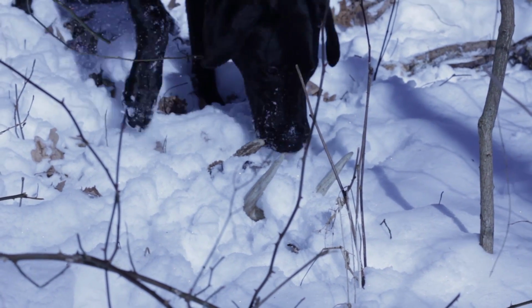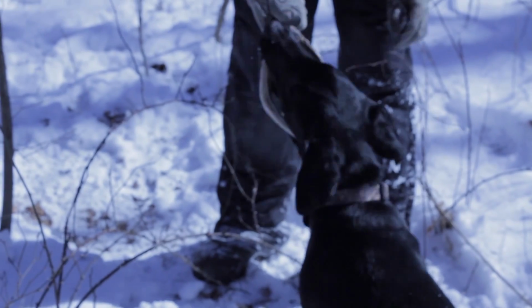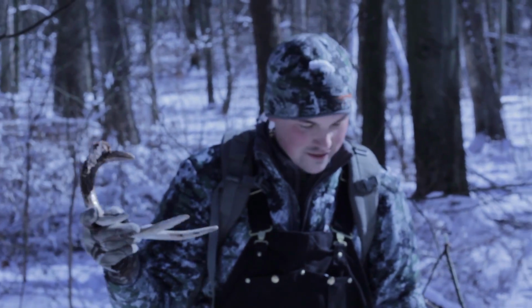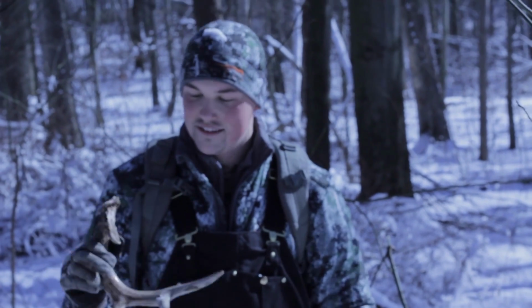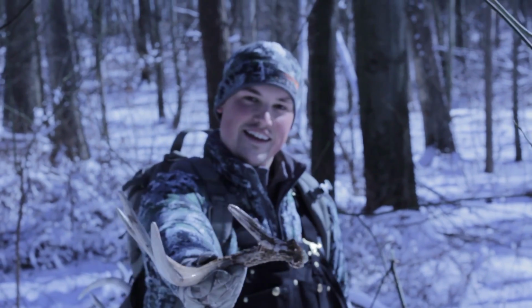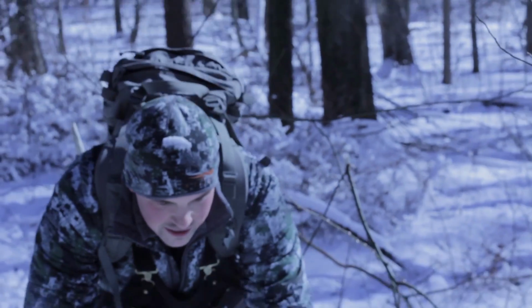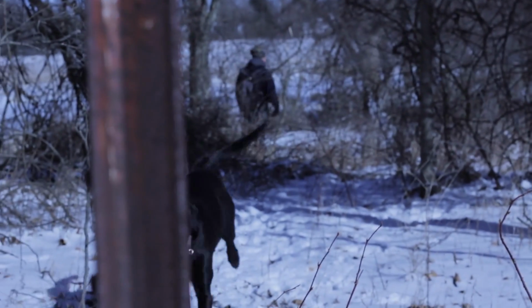I walked over here, and there's a series of 4 or 5 beds, and woo! Boone's pretty excited about this. 4 or 5 beds over here, and there it was, sticking up just like that in the snow. So we're excited. It's a great start, first shed of 2012. I am pumped up. This is a great way to start the season. Boone, are you excited? Yeah, he was excited.